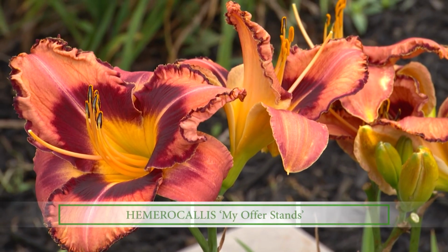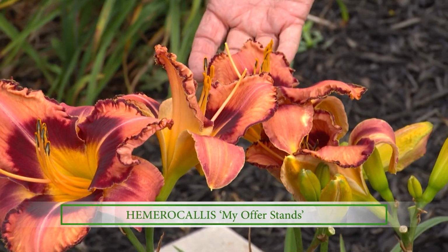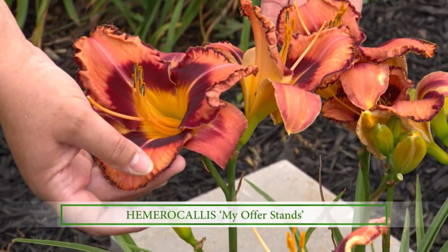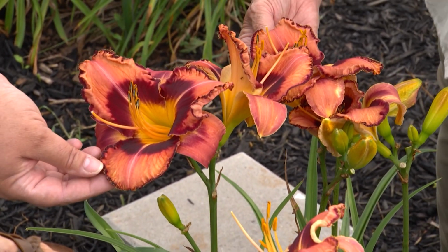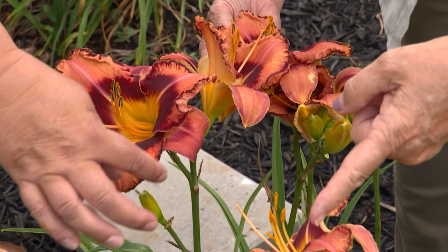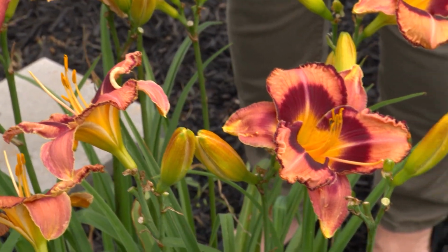I love this one now. It's beautiful. What about the edging on this? It actually has two edges. It has the dark purple edging, and then it has what's called a wire edge, that yellow. I don't even know if you can see that, but yes, right here, a very thin yellow edge on the very edge of it. So it's one of my favorites.